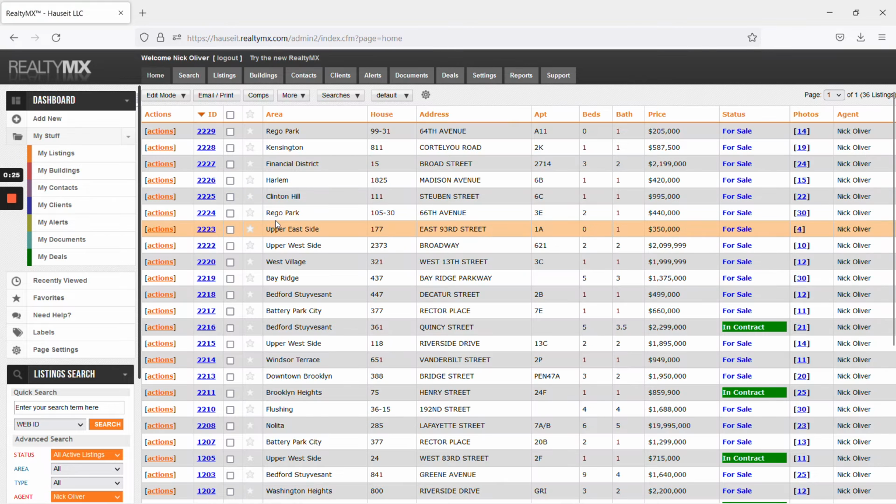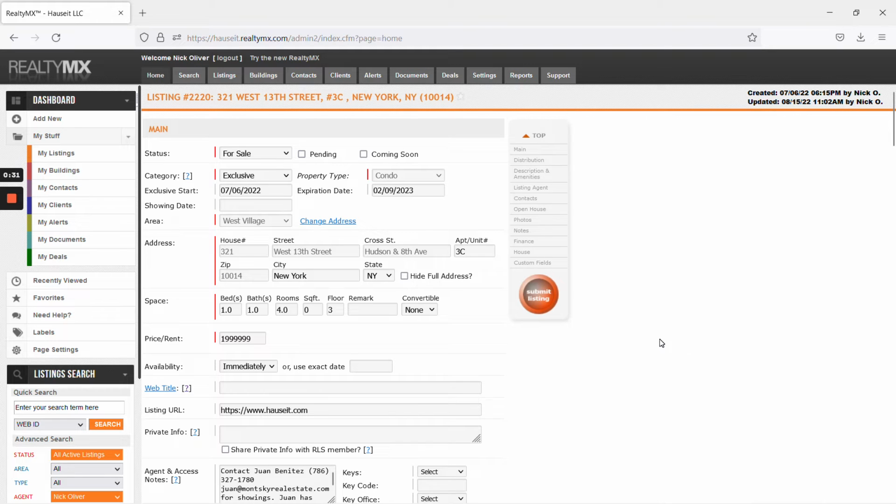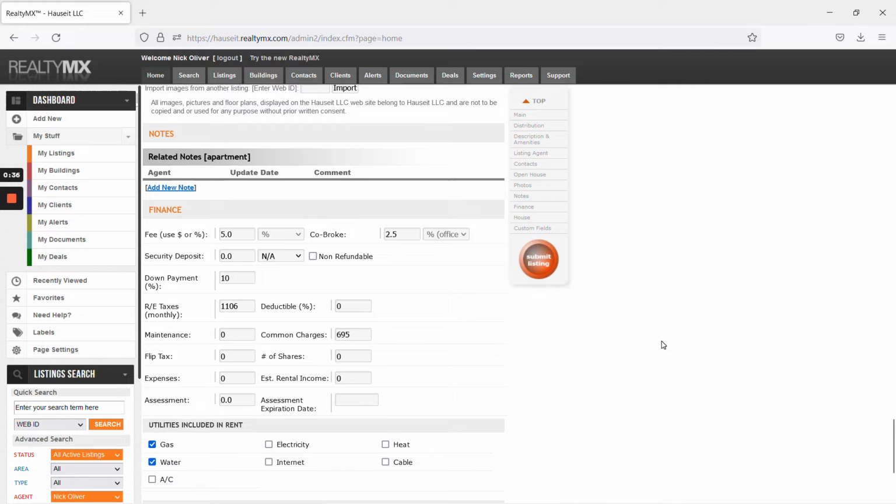Go to my listings, find the listing that you're taking a look for, hit edit under actions, and then you'll notice that the fee field is at the very bottom. So the most important field here is co-broke.